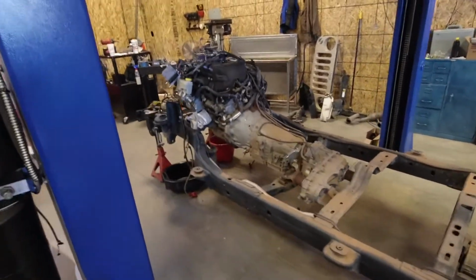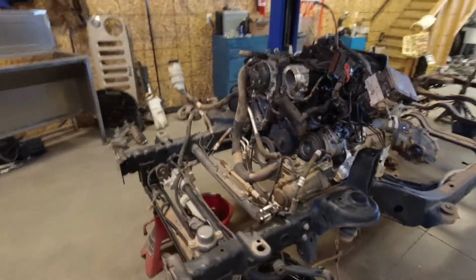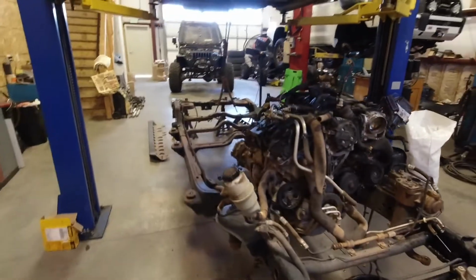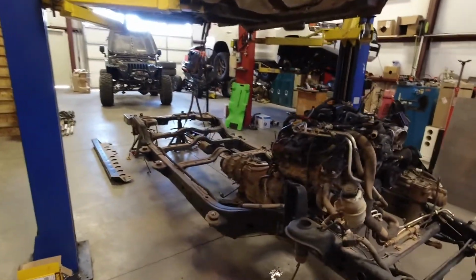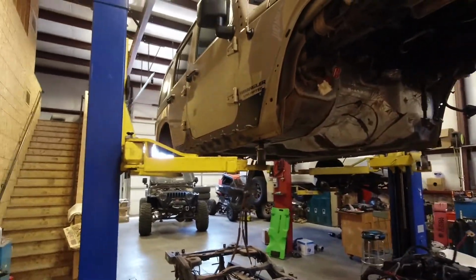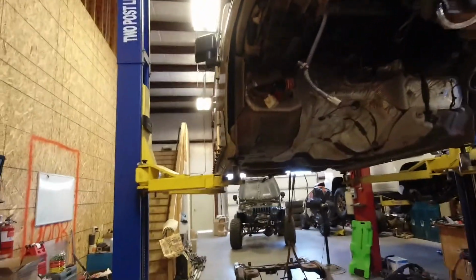The upgrades would be extensive. The only portions of Miss Kitty that would remain in stock form when completed would be the body, the motor, and the transmission. Every other aspect of the vehicle would be touched, modified, or replaced. It was to be a full frame-off rework.